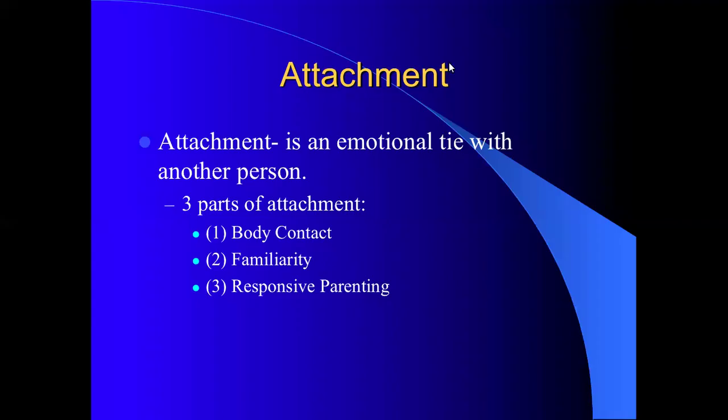So let's talk about attachment. Attachment is a close emotional bond with another person. Oftentimes we're thinking about caregivers, right? So mother, father, caregiver, could be grandparents, because you can form multiple attachments. But usually we use the word attachment for non-romantic relationships.